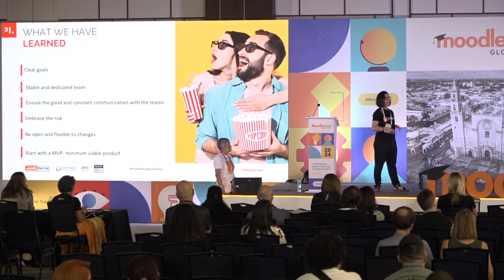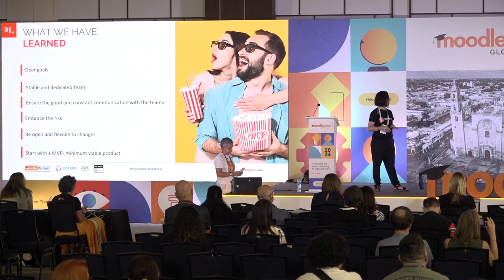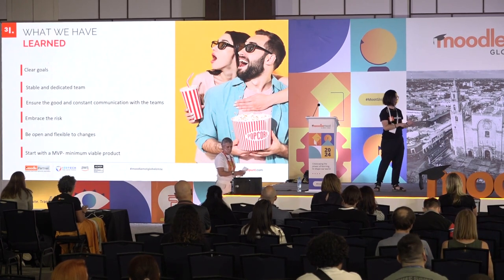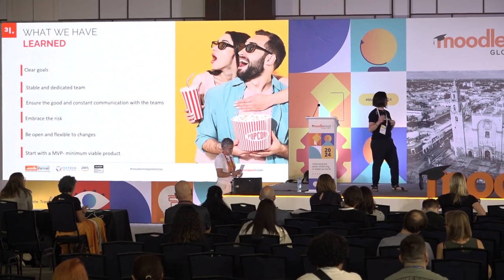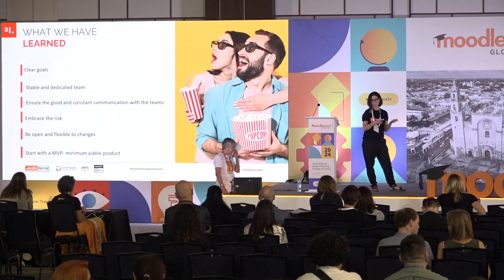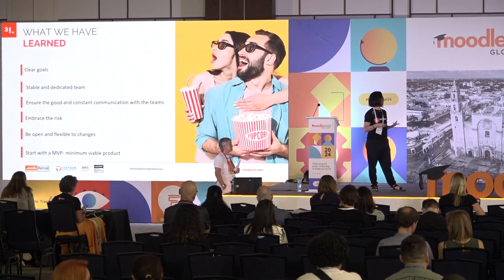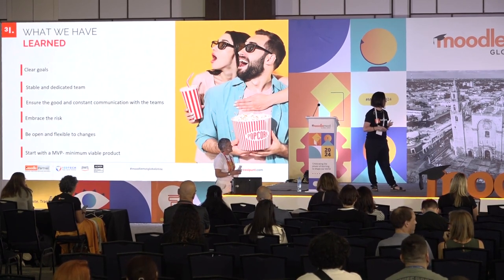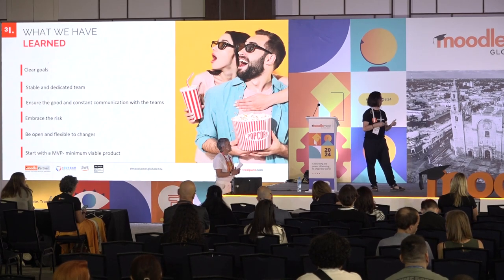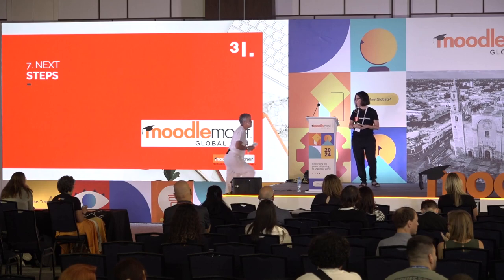So what we have learned: the clear goals coming from UCF were the most important thing, that the stable and dedicated team is essential to ensure the agile process, that communication is essential. We were talking every week, with meetings every week with both teams. You need to embrace risk because technology is not something set, it's something that changes, evolves, and also sometimes doesn't work as you expected. So you need to be very brave from both sides, and in this case from their side, to be able to adapt and to be flexible to changes. And starting with an MVP was very useful because as it was live, we scaled the project in a few months. And now I hand it to Anna. She will explain the next steps.